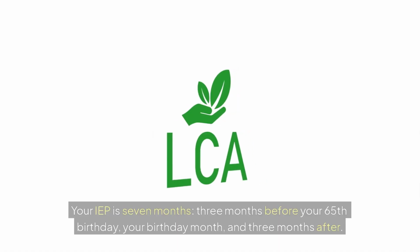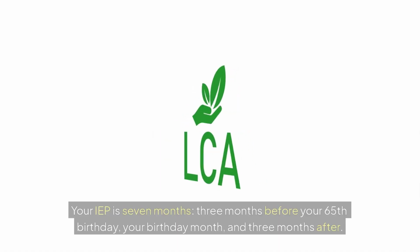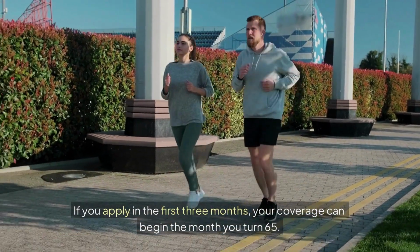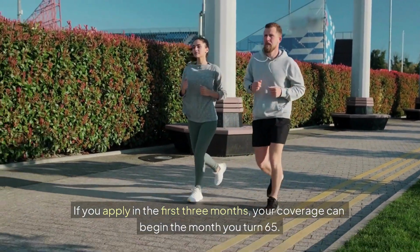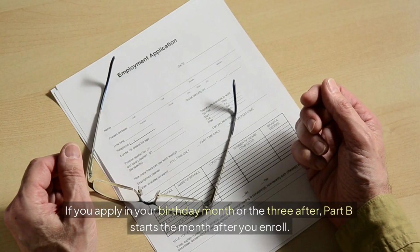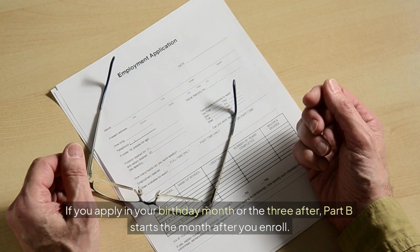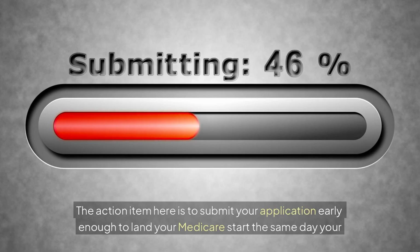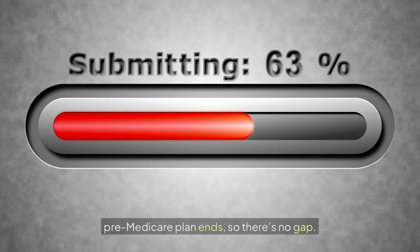Your IEP is 7 months: 3 months before your 65th birthday, your birthday month, and 3 months after. If you apply in the first 3 months, your coverage can begin the month you turn 65. If you apply in your birthday month or the 3 after, Part B starts the month after you enroll. The action item here is to submit your application early enough to land your Medicare start the same day your pre-Medicare plan ends, so there's no gap.